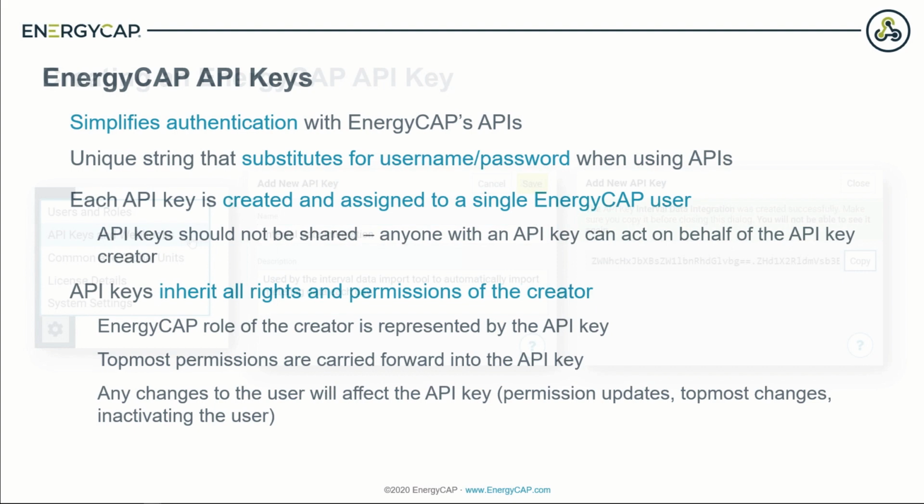API keys inherit all of the rights and all of the permissions of the creator. Whoever is the EnergyCAP user who clicks the button and says, I want to create an API key, the API key inherits all of the permissions of that particular user. You can think about it like going to Home Depot or Lowe's and taking a master key and asking to get a copy, right? Anyone who has that copy of the key is going to be able to do the same things as the person who holds that master key.